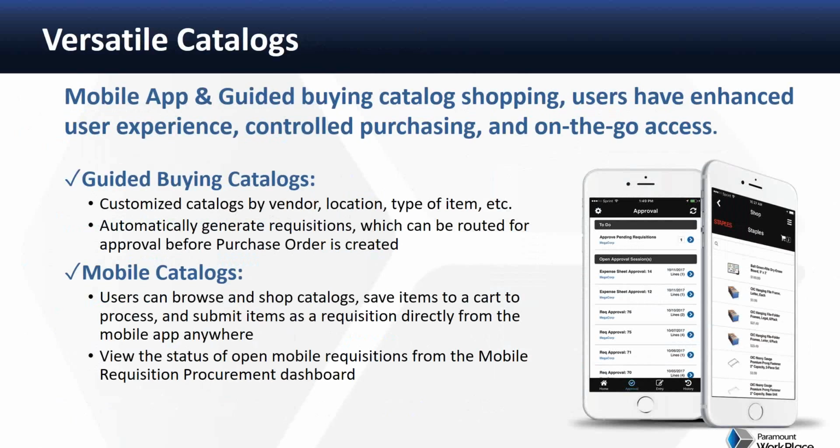And then again, by enabling those catalogs to be available via your mobile device, you're allowing access anywhere, anytime to those catalogs. Shop the catalog on your tablet or your phone, generate a requisition, submit it, and route for approval, and then also be able to do the approvals from that mobile device as well.